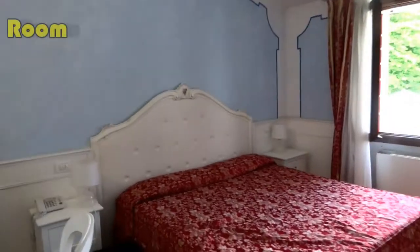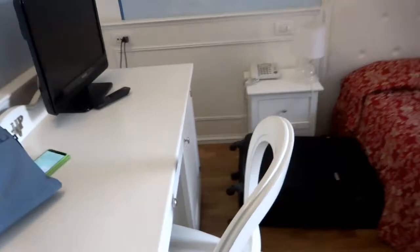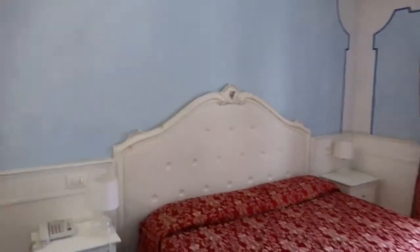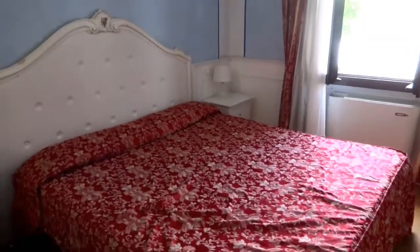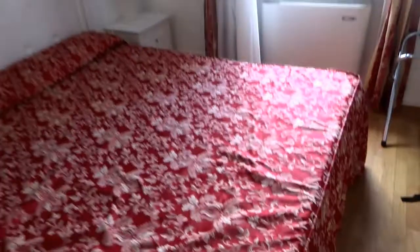So this is my very cute room in Villa Patriarca in Mirano. And look how cute that is. And I like the walls and the light fixtures. Very nice furniture, very antique looking. I don't know if it's antique actually. The bed is hard, as I like it.